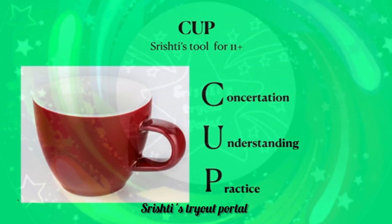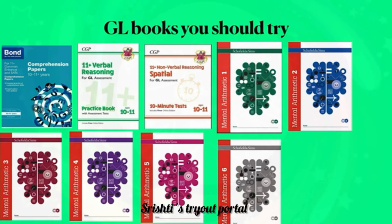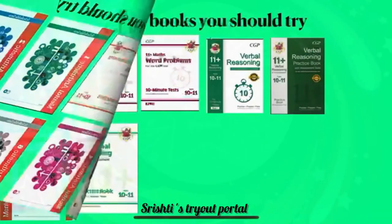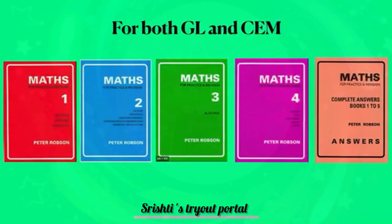So here are some GL books you should try. And here are some CEM books you should try. And this is used for both GL and CEM.